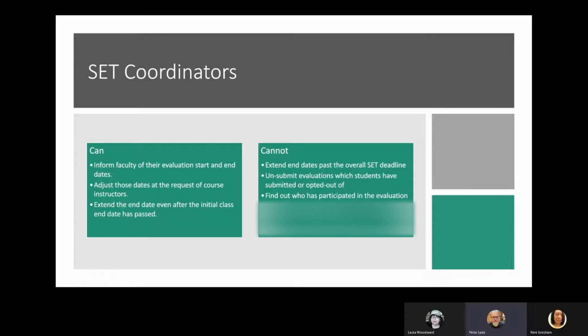SET coordinators can inform faculty of the evaluation start and end dates. They can adjust those dates at the request of the course instructors, or they can extend the end date even after the initial end date has passed. They cannot extend the end dates past the overall SET deadline, though. They also can't unsubmit evaluations which students have submitted or opted out of. They can't find out who has participated in the evaluation due to privacy concerns, and they can't unwaive reports which instructors have waived from going forward to the department.